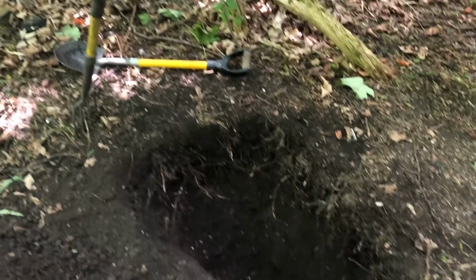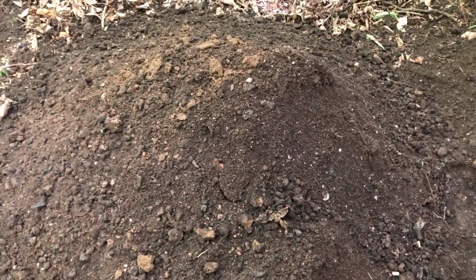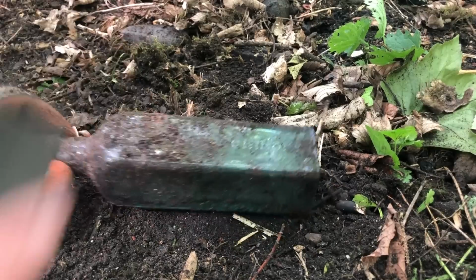So I have dug out from the already dug bit, which did make it a lot easier. And now the plan is hopefully I'm going to go into fresh here and here. Fingers crossed. Just had this. I think it's the right age.